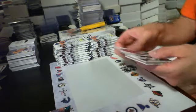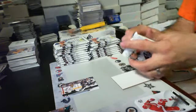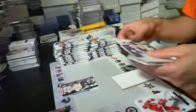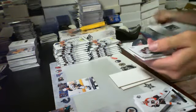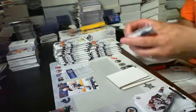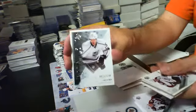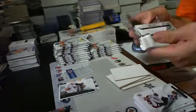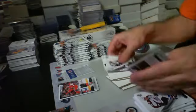You bet. We have an Authentic Moments of Anze Kopitar for the Kings. Cody Hodgson retro for the Sabres. Another redemption. That's got to be Big Mac, no? Future Watch rookie of Linden Vey for the Kings out of $12.99. Patrick Sharp, Authentic Moments for the Hawks.